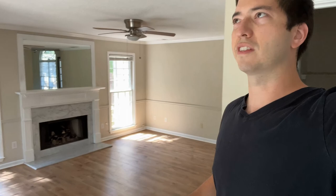I do like the living room, it's pretty nice. Now, as far as just basic cleanup, they probably should have done some of it. Look at that, you got some spider webs there, oh my gosh. But anyway, again, this price is $418,200, so this is kind of what you can expect.